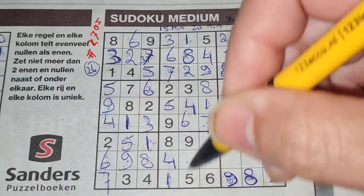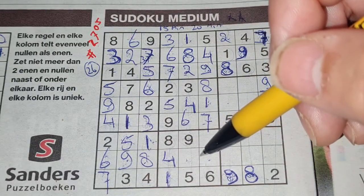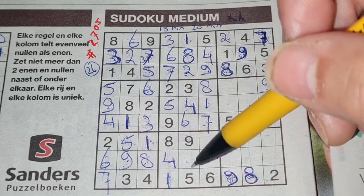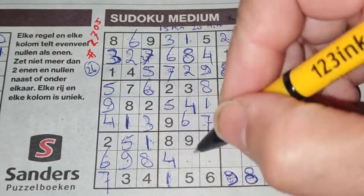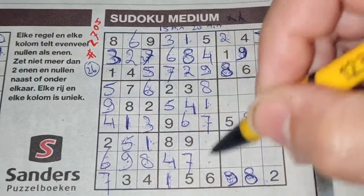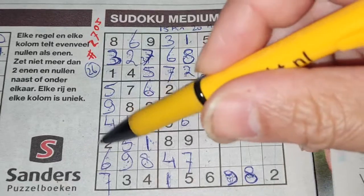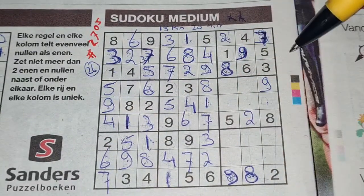1 number left in the middle column for the number 3, 2, no 2, we have 7. 7 is missing. 2 numbers left in this big square for the numbers 2 and 3. 2 and 3, we have a 2 there, no 2 there. 2 should be here, and a 3 goes there.